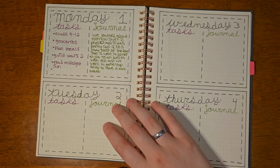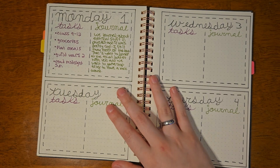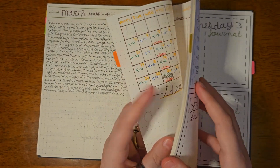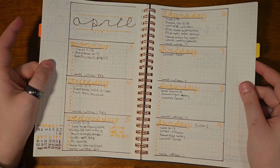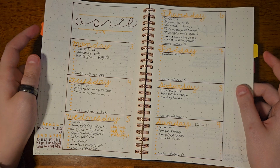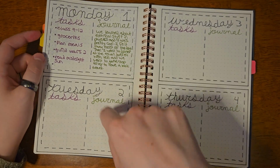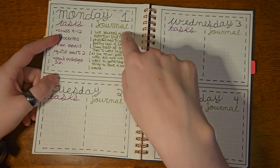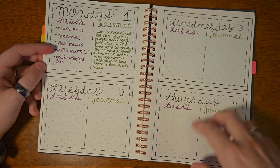And then my weeklies are here. This is what I wanted most of them to look like. Did I do this in April? I don't know what I did. No, so I did have 1 or 2-page weeklies in April. In May, I decided I wanted 2 days on a page, so I wanted more room to write down my tasks, write down whatever I want to journal about. And then I made them all look kind of like this.